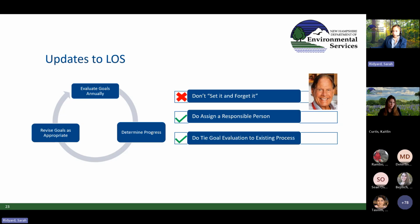It can be efficient to review both of those at the same time. Just note that the level of service goals and the progress towards them are not the same as those regulatory requirements, but they should really be used for your own continuous improvement. So even if you have a funded project with us, it doesn't mean we're going to be looking over your shoulder on them, but it's really in your best interest to make sure you follow along and adjust those goals as time goes on.